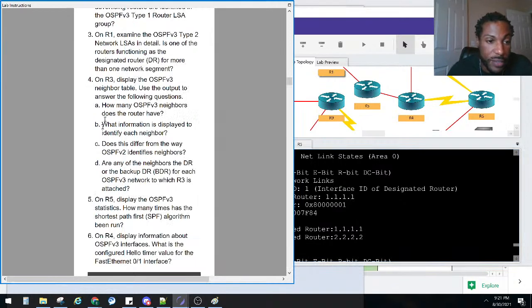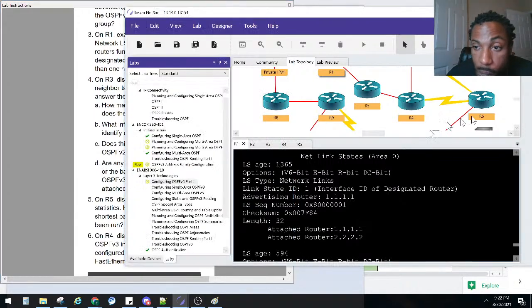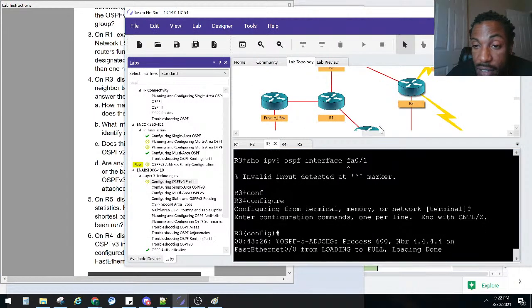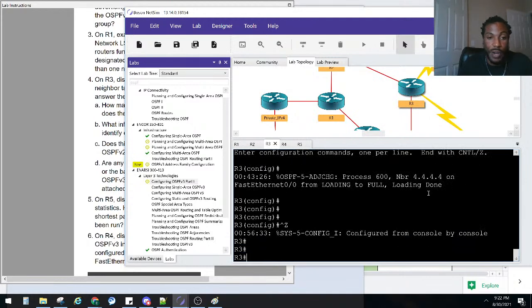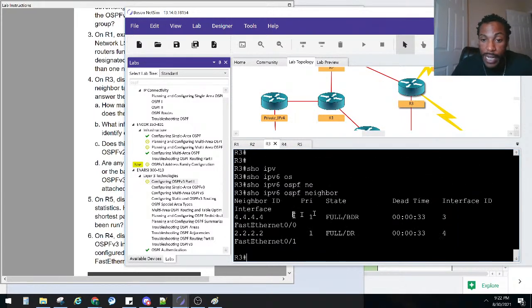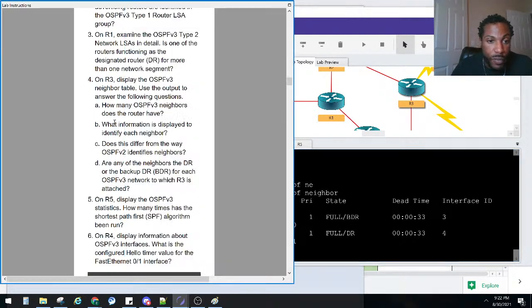Question 4, with 4 sub-questions there. On router 3, display the OSPFv3 neighbor table. Use the following questions. How many OSPF neighbors does the router have? So let's go to router 3. You want to know how many neighbors he has. Well, we know it's going to be 2 neighbors, but we'll run that command anyway. Show IPv6 OSPF neighbor. That lets us know we got 1, 2 neighbors.